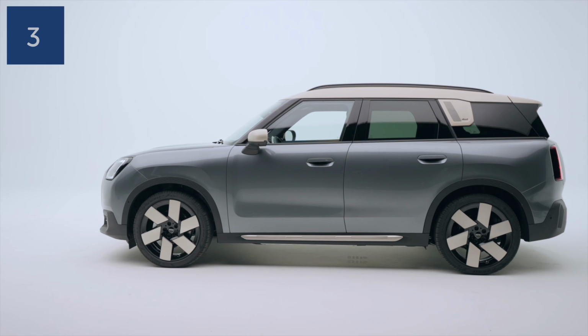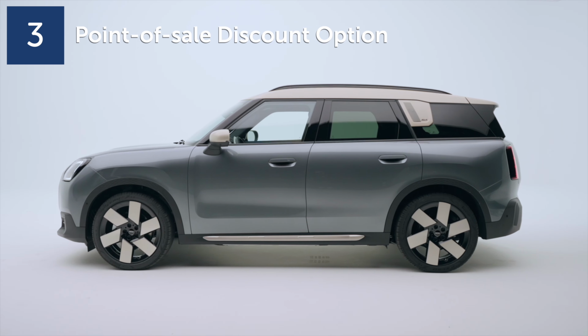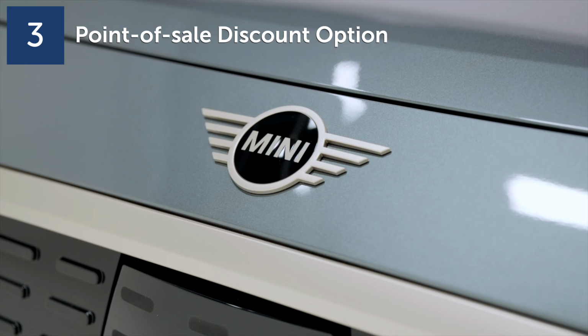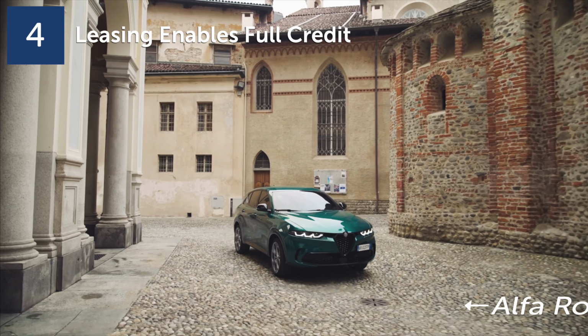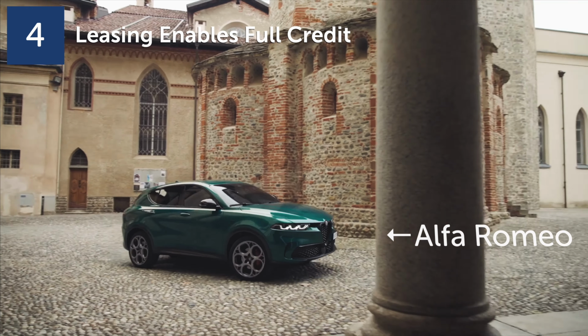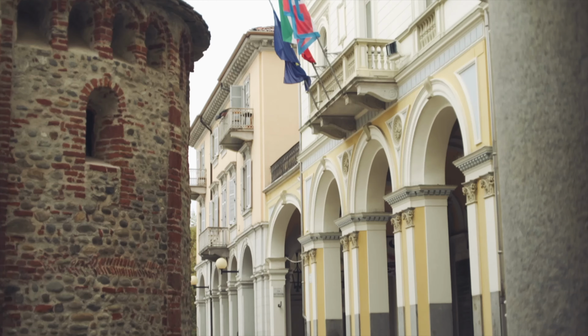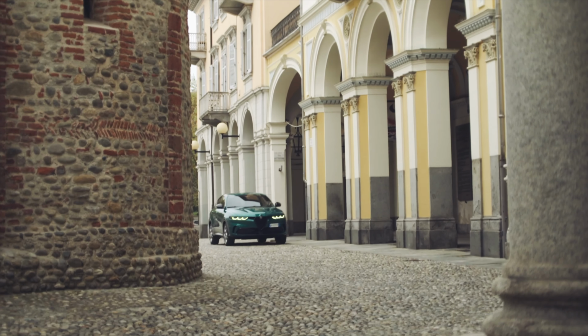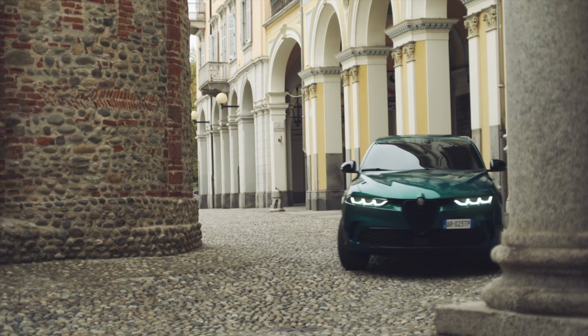New for this year is the ability to use the tax credit as a point-of-sale discount when you purchase the vehicle, instead of receiving the money on your tax return. Just like last year, if you lease the vehicle, you actually can get the full $7,500 credit no matter which car you choose. Any plug-in hybrid, electric vehicle, or fuel cell electric vehicle is eligible for this loophole. Some manufacturers will even roll this into your lease agreement as a down payment right at the point of sale.